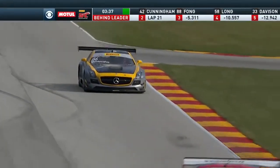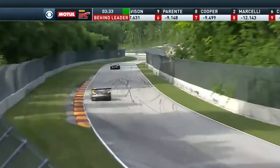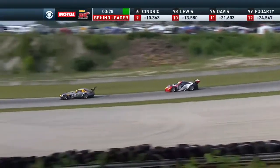Oh, Monte Carlo drops a wheel. Does that shine through? That might be. This is for GTA. I think Michael Shine, is that him up ahead? Yeah, it was only 0.7 seconds last time by. Let's take a look here.